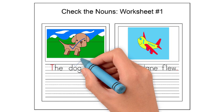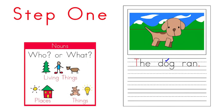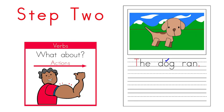In a previous lesson, we checked the noun in this sentence. The noun is dog. Dog tells who or what is in the sentence. Now that we know the noun is dog, we then can easily find the verb, because the verb tells the action of the dog. Step 2, find the verb, the action word, by asking the verb question. What about? What about the dog? What was the dog doing?